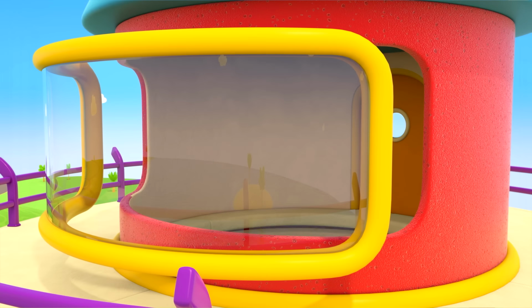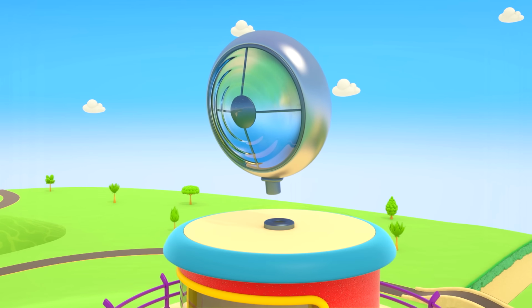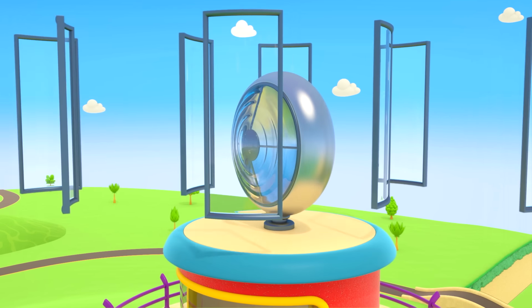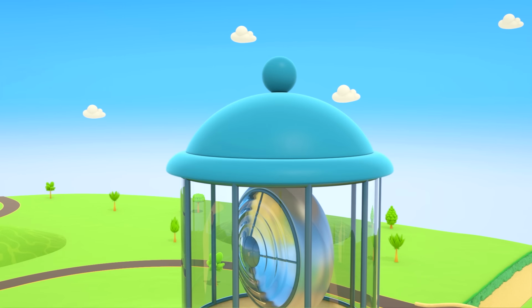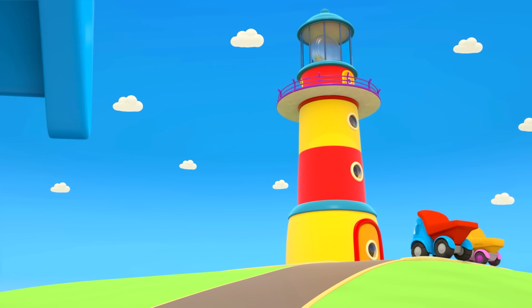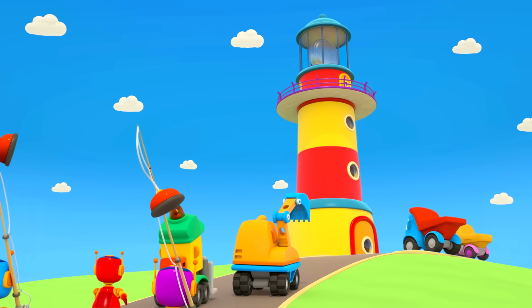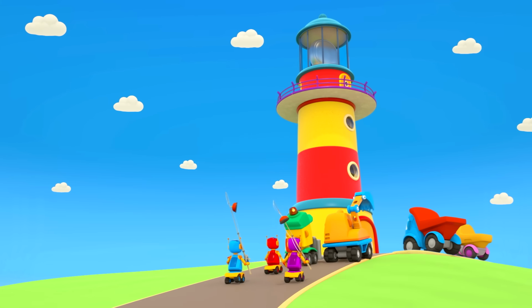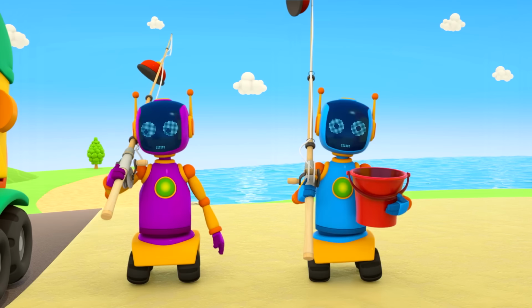And another big window. This is a rotating light where the big lamp will go. The glass goes on all sides, and on top goes the roof. Hooray! Scoop and Lifty saved the robots. They're already on their way back. Only they never actually caught any fish.